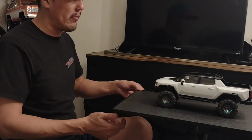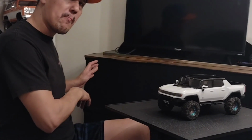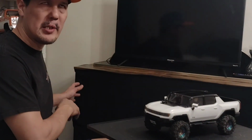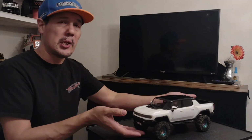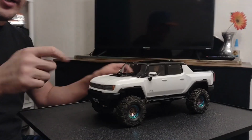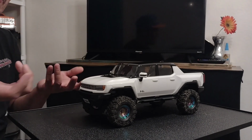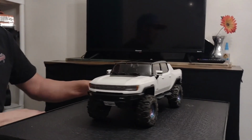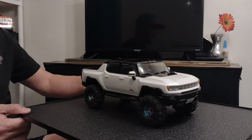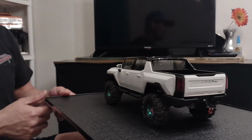This one is special because it came with a lot of extra stuff. Unlike the FCX18 K10, it's a clipless body system, so you don't have to worry about unscrewing, and it also comes with an interior with a driver, so it's another bonus that this rig came with. That's one of the cool new features it came with when it came out new, so I thought it was pretty cool.